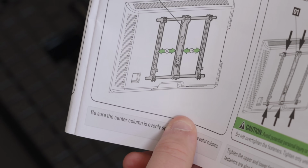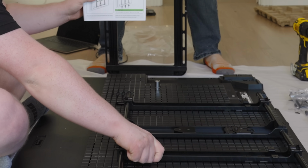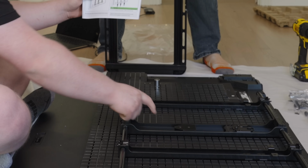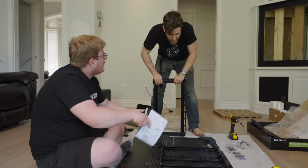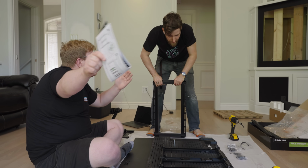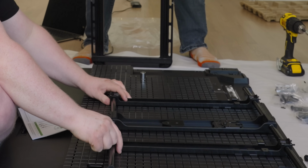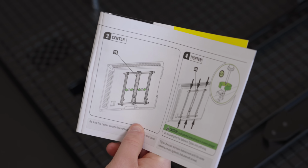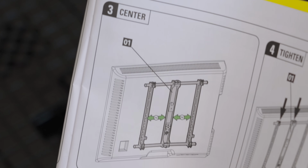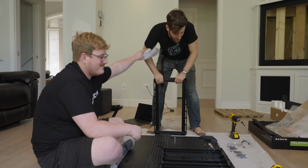Okay, I can already tell that this mount is stupid. Here's the problem. It tells you to put it in the center, right? This bar should be the equal length from the middle. But the nice thing about the ones where you put the bar on the TV with the two little hangers is you just move the TV if it's off. This, you have to take the TV off the wall and screw with these things. Look, center, and then tighten.